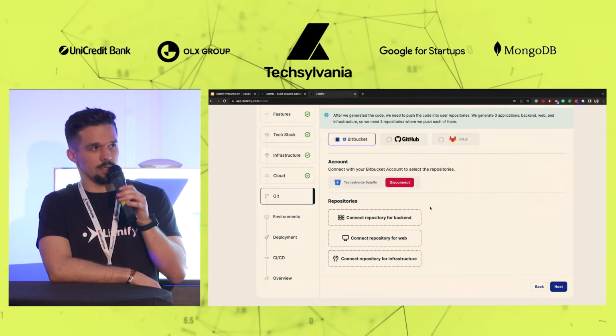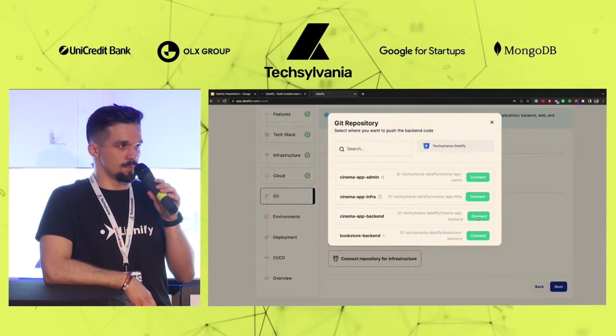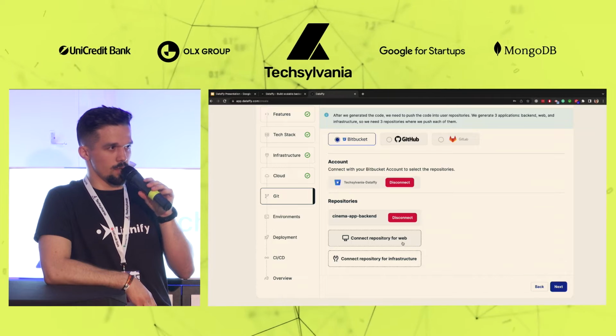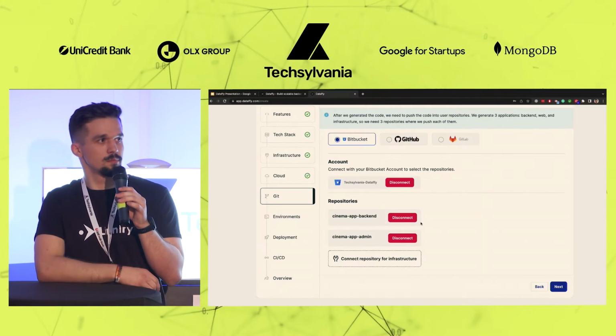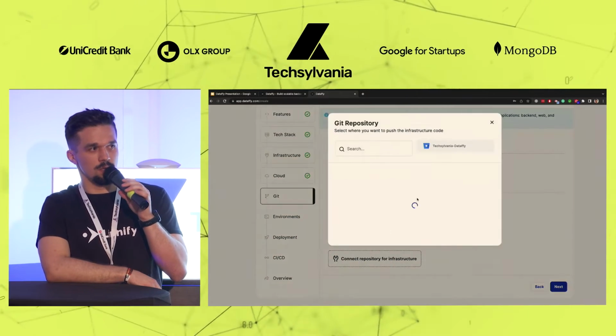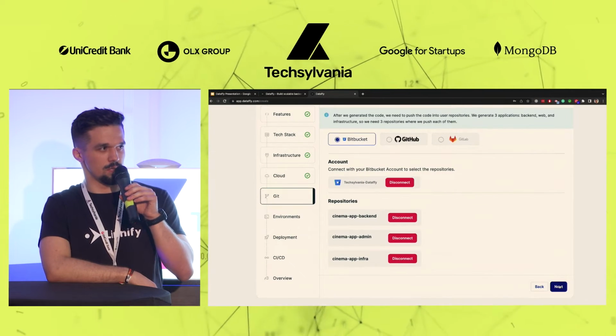And then we need to connect our repositories. So we have to connect the backend repository. Then we can select the front-end repository for the admin dashboard and the infrastructure repository. So after we do this, on these repositories, Datafy is going to push the generated code.